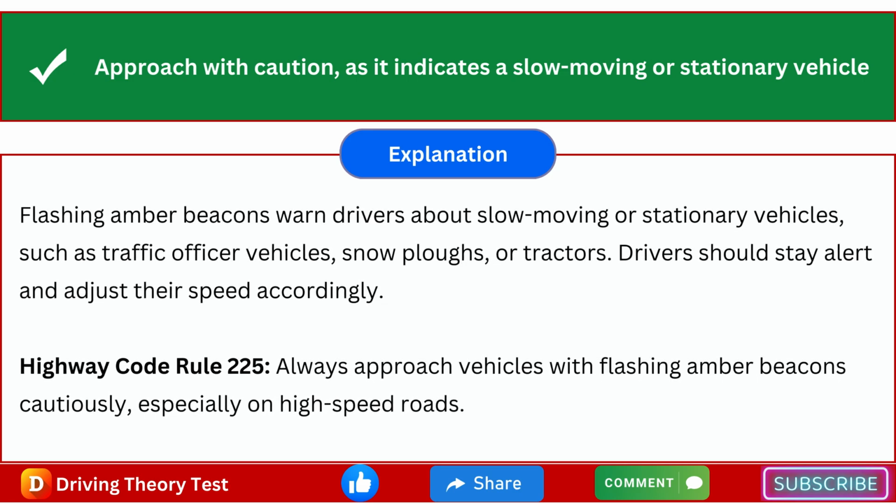The correct answer is approach with caution as it indicates a slow-moving or stationary vehicle. Explanation: flashing amber beacons warn drivers about slow-moving or stationary vehicles, such as traffic officer vehicles, snow plows, or tractors. Drivers should stay alert and adjust their speed accordingly. Highway Code Rule 225. Always approach vehicles with flashing amber beacons cautiously, especially on high-speed roads.